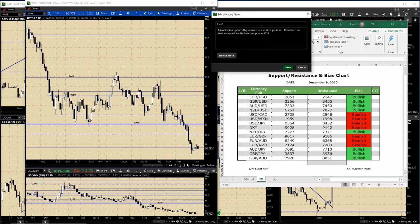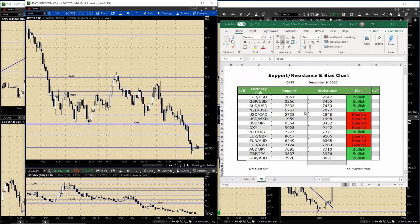So the dollar index remains in a weakened position. Resistance on Wednesday will be 91.42. There's no real changes, and support at 90.28. So as we're sitting in these tight ranges, we're just sticking with these ranges here. Let's go and move into the cross rates.